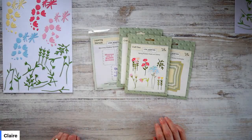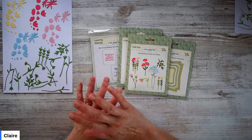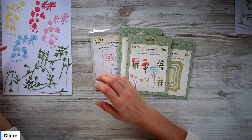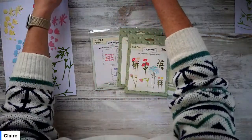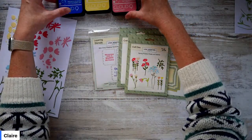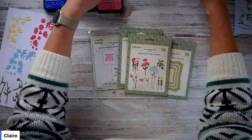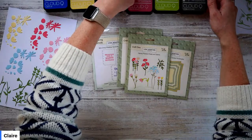But it's all Lisa's products. It's all Lisa's favourite colours as well. You can see you've got the pinks, the blues and the yellows here, and also probably Lisa's favourite ink colours here as well that you can see sitting there. Let me just pop those in that you can see there.